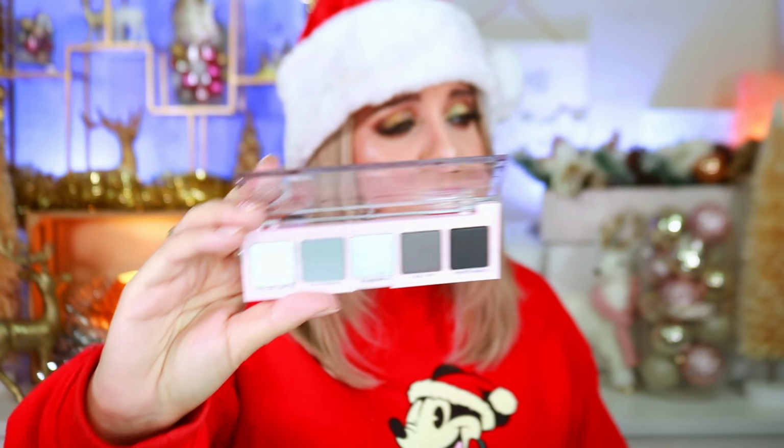And I like that it's called Silver Bells. You could do a Christmas inspired look, or if you're going to a holiday party, this could definitely be the palette for you. So that is why number 36, we do have the ColourPop Out All Night palette.